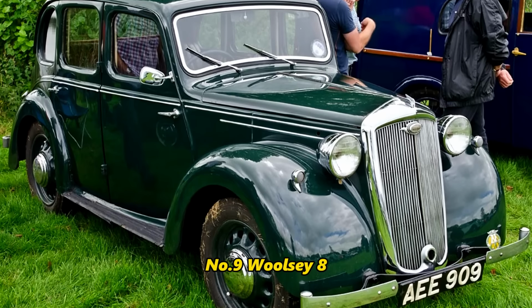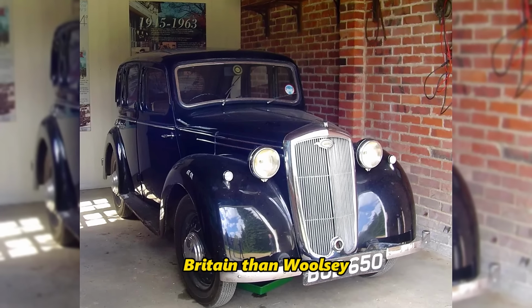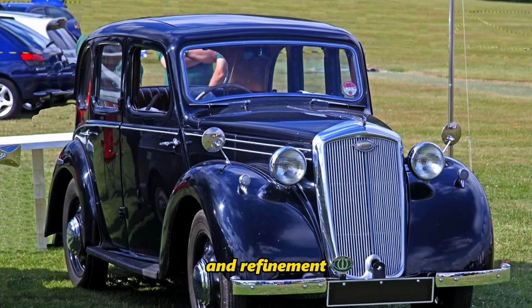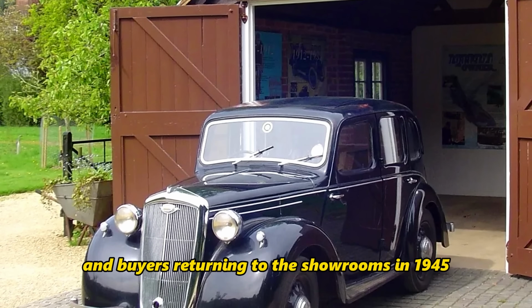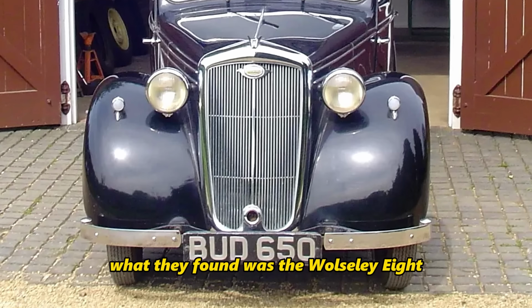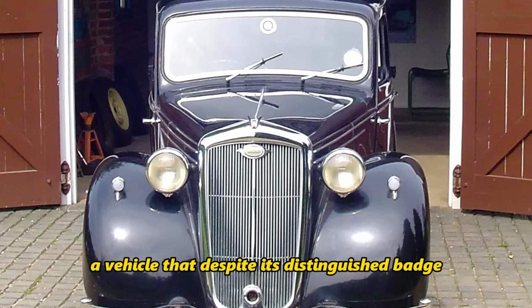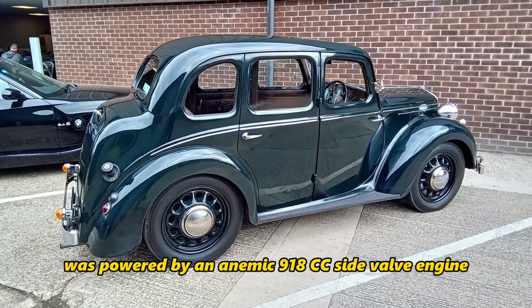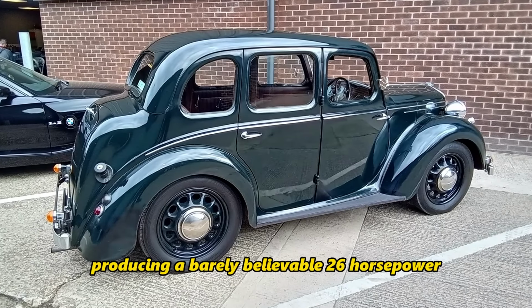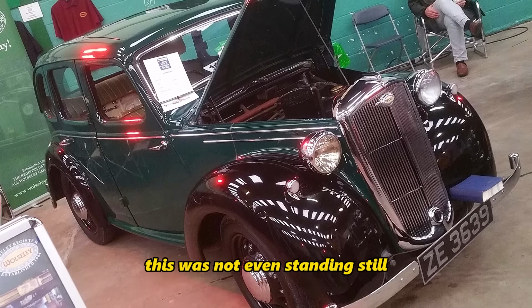Number 9, Wolseley 8. Few names carried more prestige in pre-war Britain than Wolseley. The brand had cultivated an image of quality and refinement, and buyers returning to the showrooms in 1945 expected something worthy of that heritage. What they found was the Wolseley 8, a vehicle that, despite its distinguished badge, was powered by an anemic 918cc side-valve engine producing a barely believable 26 horsepower. This was not progress. This was not even standing still.